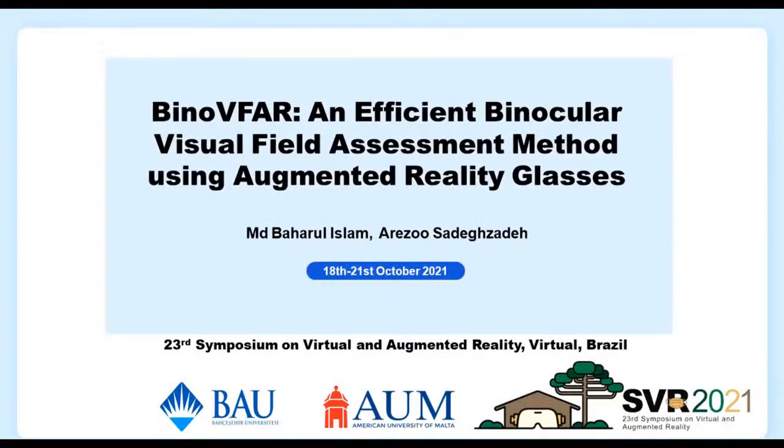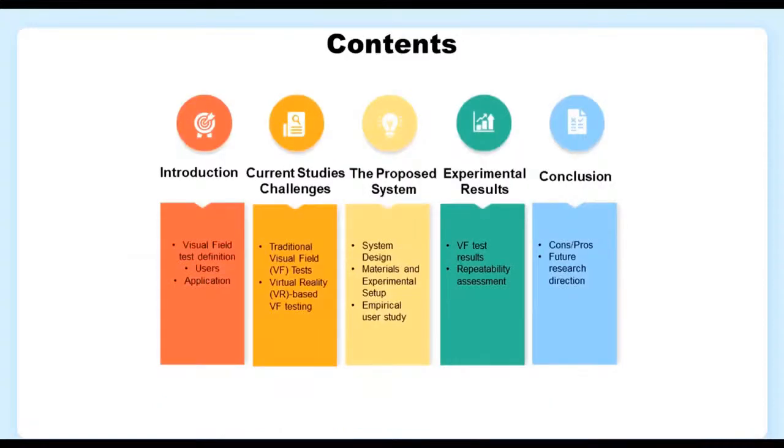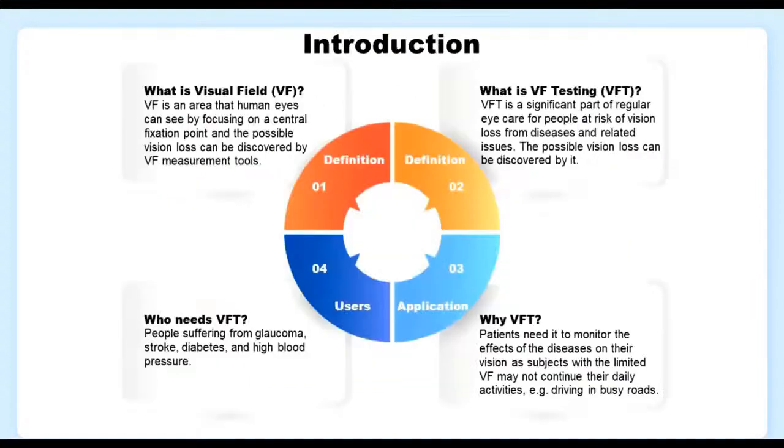I am Arezu Sadeghzadeh presenting our paper entitled BINO-VFAR, an efficient binocular visual field assessment method using augmented reality glasses. Overall, our presentation is composed of 5 main sections: introduction, the challenges of the existing methods, our proposed method, the experimental results, and finally the conclusion and the future research directions.